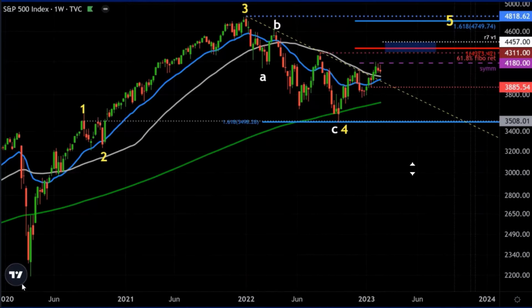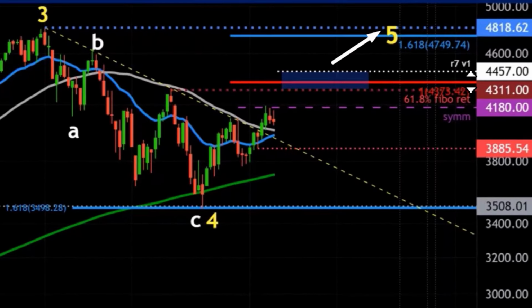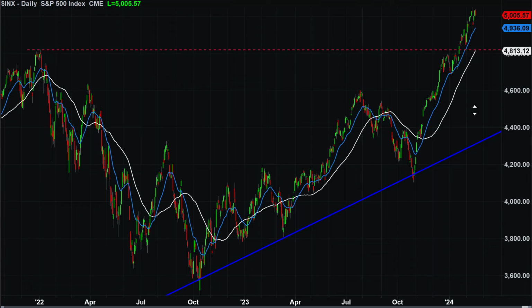All right, guys, as you heard, exactly 1 year ago, I was calling for the market to eventually head higher in its wave 5 to make all-time highs by the end of 2023. Now, of course, it took a bit longer, as we know, to hit all-time highs, but we got there eventually.